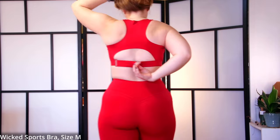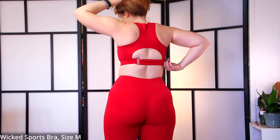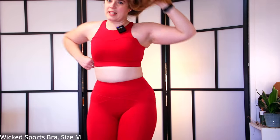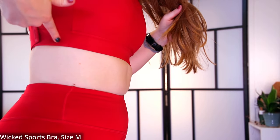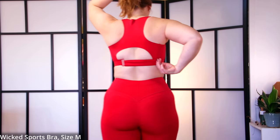So I'm just demonstrating how you do this. You can just take this and then you make it tighter. So this is the tightest, obviously not very comfy right now, but you can basically bring it all the way around, even tighter up here. Or of course you can also make it a little bit more loose.